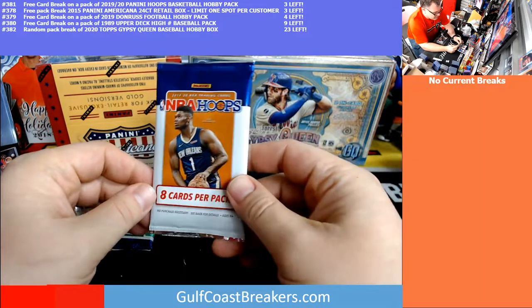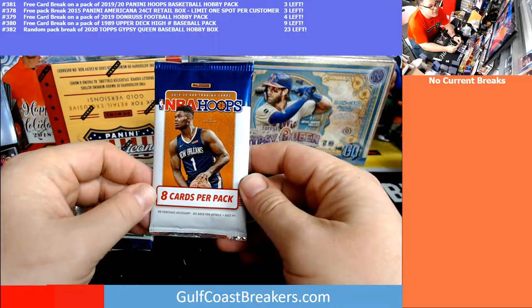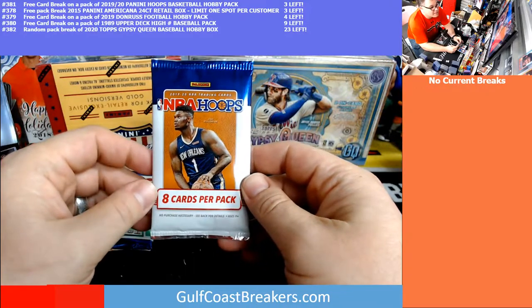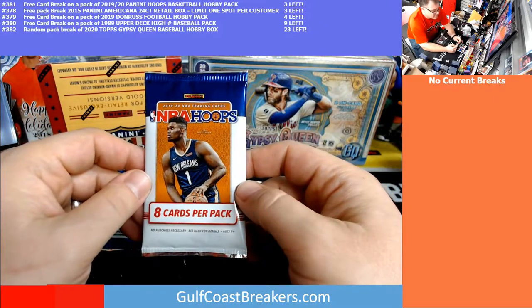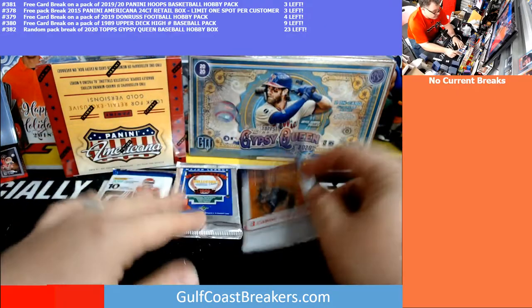Possible. Also threw on a pack of Hoops basketball, Zion Williamson and Ja Morant. Chance to get in there. I did have a guy pull a Kobe Bryant autograph number 25 out of a Hoops pack this year also. So these are free breaks here.